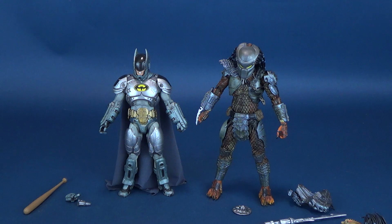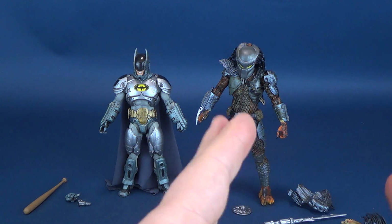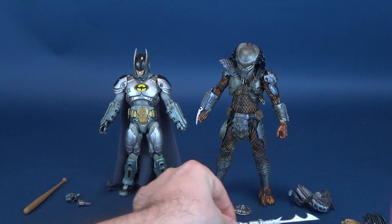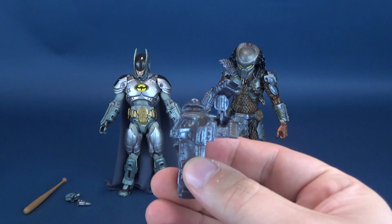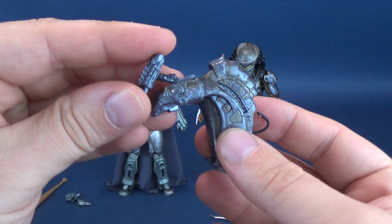Now, in the accessory department, Predator quite overwhelms Batman with his 6 accessories to Batman's 3. So why don't we first have a look at Predator, and then we'll move our attention and focus over to Armored Batman. The first thing the Predator comes with, actually, you know what, we won't look at that one yet. We'll look at the one that we normally look at with most all the Predators, because it does involve a little bit of assembly when you get this out of the packaging.